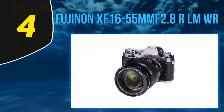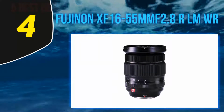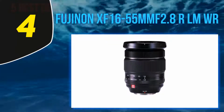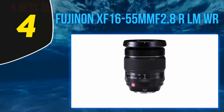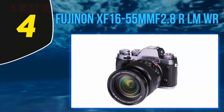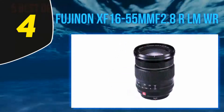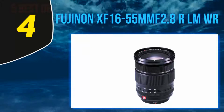On a 35mm camera, the Fuji 16-55mm f2.8's closest lens would be the immensely popular 24-70mm f2.8, a zoom range favored by many pro photographers due to its versatility. From wide-angle to medium telephoto, a 24-70mm covers it all.